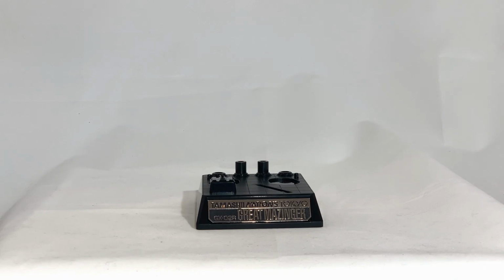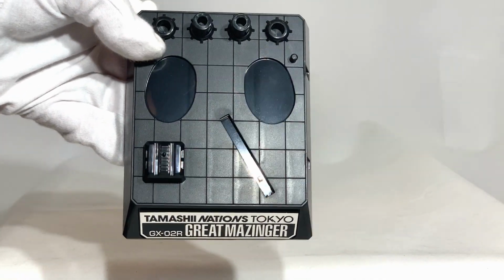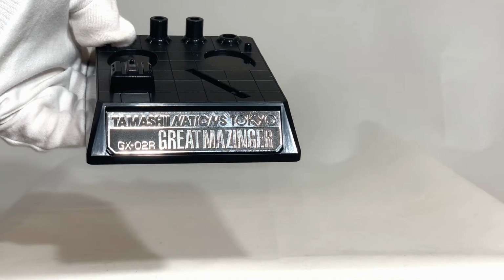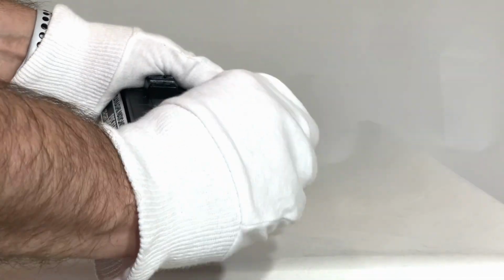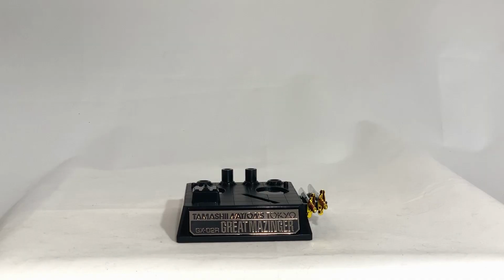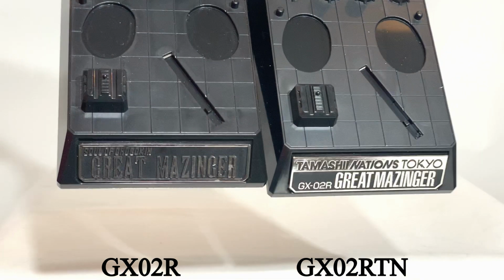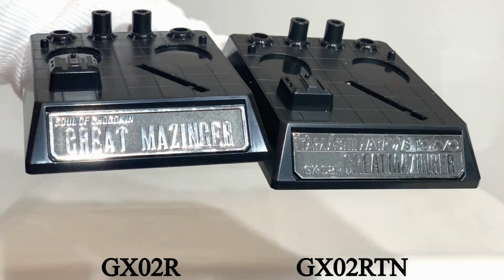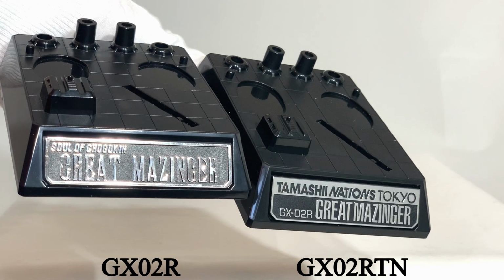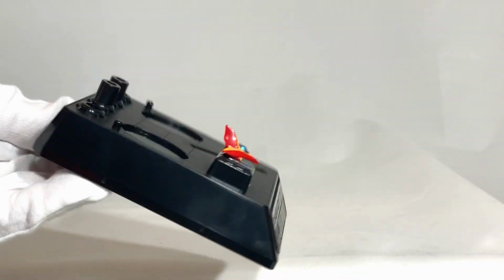Tokyo Limited. Here we are at the display of the GX02R Great Mazinger Tokyo Limited, and as we see, the display is the same as the GX02R, but with a different name. On the side we can put the support for the Mazinger swords. Let's compare the two displays, and as we see the only difference is the name on the plastic. The color is the same, but it is written Tameshi Nation Tokyo GX02R Great Mazinger and no longer Soul of Chogokin Great Mazinger. Of course, we can also put the Brain Condor on the display here.